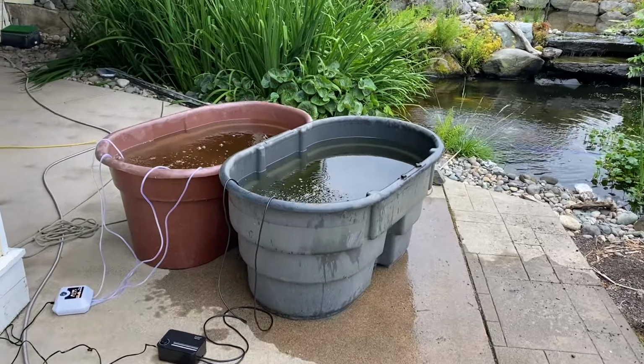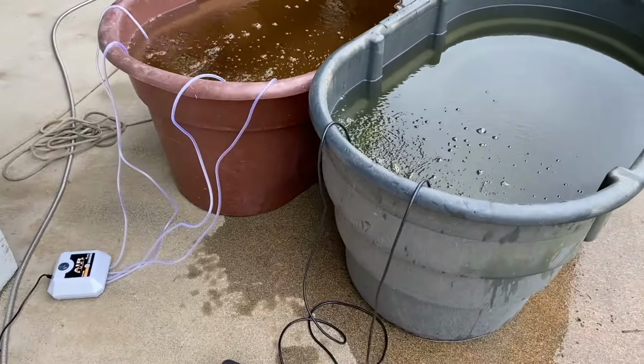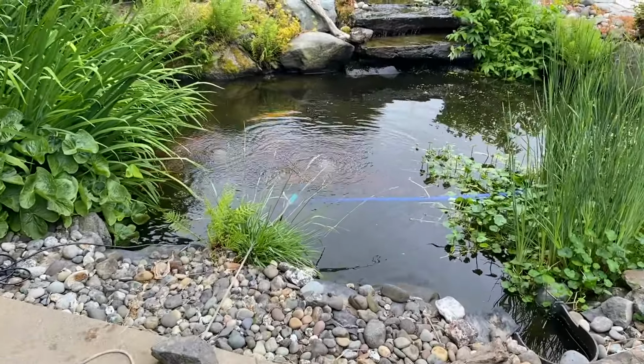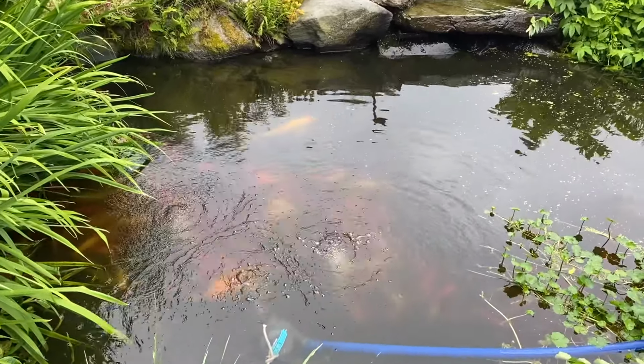So we've pumped some water into each stock tank. The aerator's running to be ready for the koi. And now we're pumping the rest of the water out of the pond so that we can get the koi and net them, put them into the stock tanks.